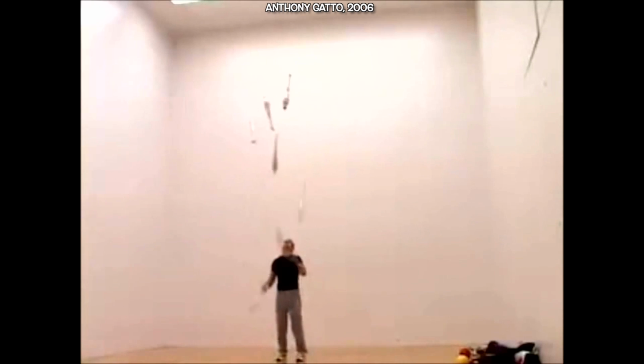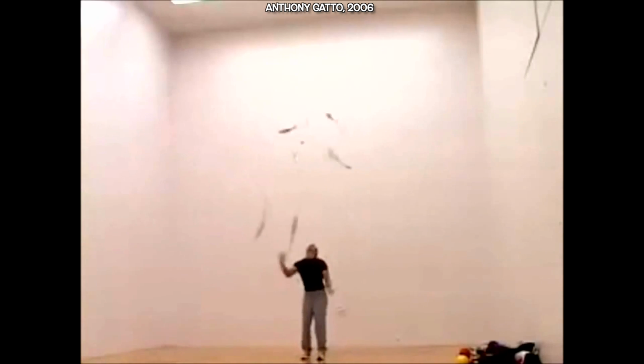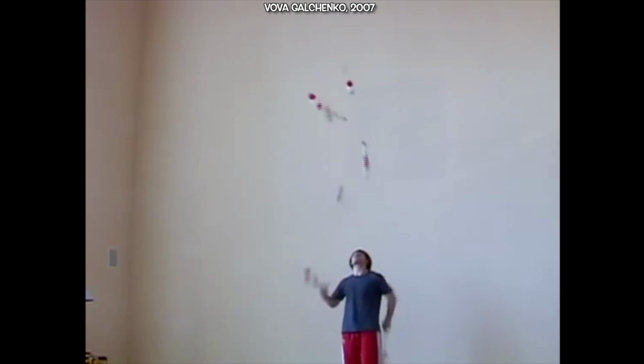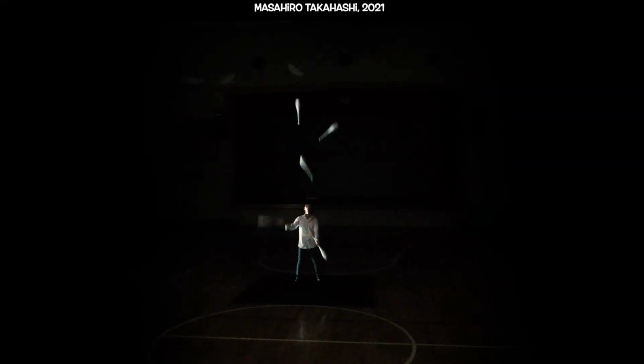What made Anthony Gatto's version of the trick so impressive was how he returned to a 7 club cascade after the backcrosses. This shows a supreme level of control of the clubs throughout the trick, and no offense meant to all the other jugglers who managed 7 catches of 7 club backcrosses, but none of them look anywhere near in control enough to return to the cascade again. Which brings us to Masahiro Takahashi again.